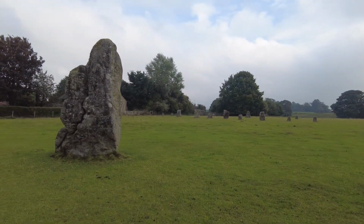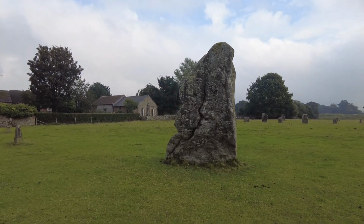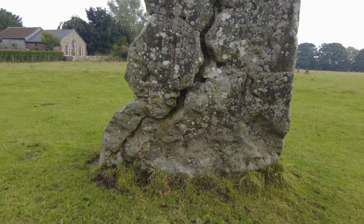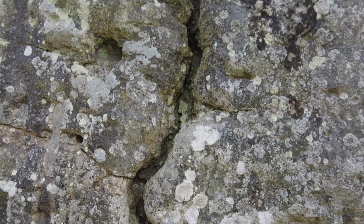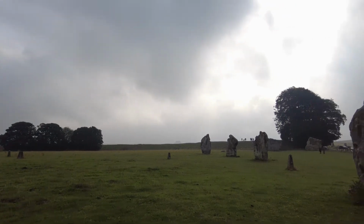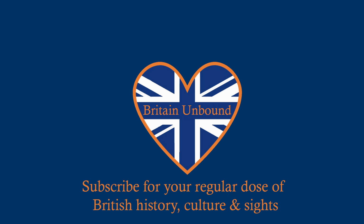My advice would be, if you're visiting Stonehenge, start or end your day with Avebury. If you've already seen the sunrise at Stonehenge, then maybe start down at the beginning of the avenue and wind your way down the avenue to Avebury, and you'll arrive before all the visitors, before everything opens, and you can enjoy the stones in their real beauty.